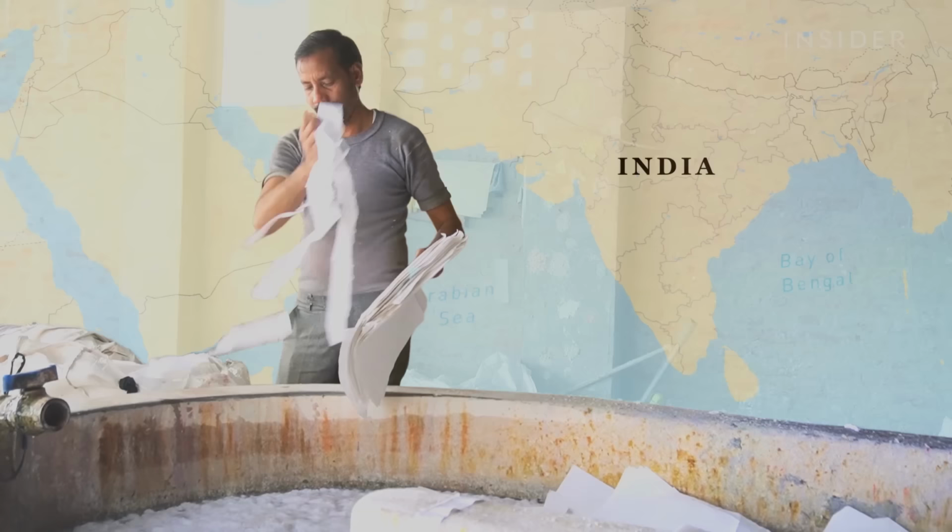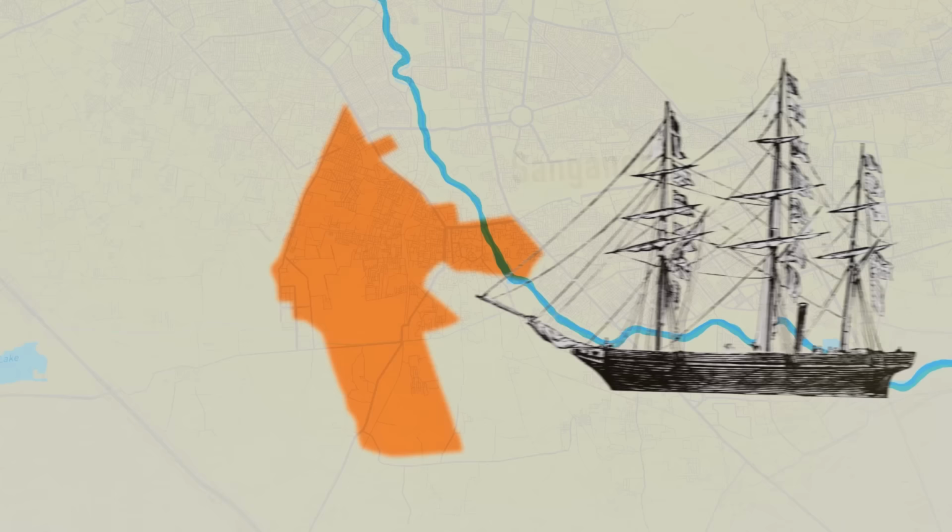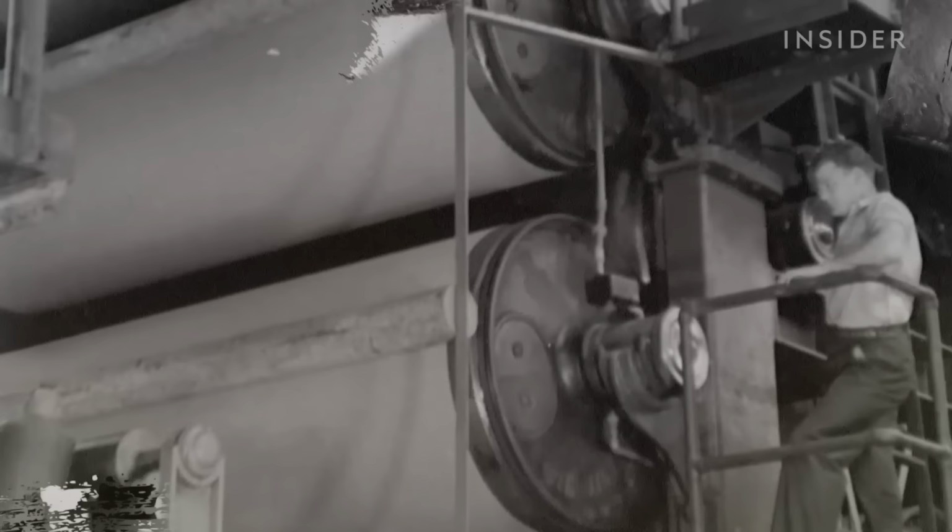Papermaking communities, called Kagzis, came to India around the 16th century and eventually settled in the town of Sanganer. A nearby river made it the perfect place for making paper. But when the British came to power in the 1800s, they started importing paper from mills abroad. The local workshops that made paper by hand couldn't compete, and many closed down.